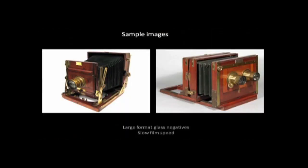These aren't my cameras, I only wish they were, but these were the type of cameras that we used for those early images. And they used glass negatives. The film was a piece of glass with a light-sensitive material painted onto it. They had to be loaded one at a time in the back of these cameras, take the exposure, keep it in a light-proof container, then take it back to the darkroom.